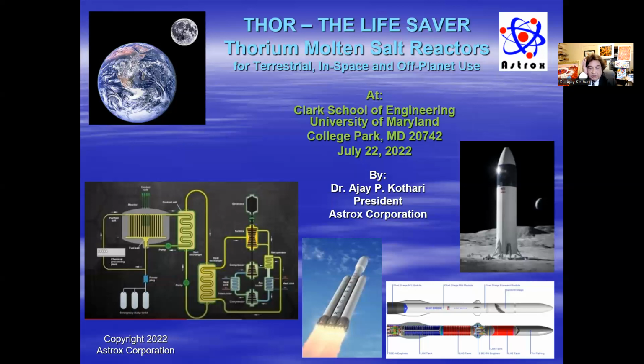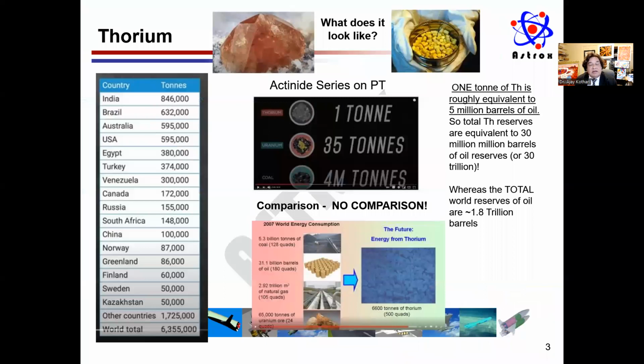So in terms of terrestrial use, I will talk about that for the majority of the talk. But for some of the talk, I will also talk about the use of TMSR, or thorium molten salt reactor, for cislunar space, for the moon, for Mars, for propulsion to different destinations within the solar system also. So this is a gift that can solve many problems. I don't like to say kill many birds with one stone, but it's an analogy. Okay, so let's move on to the second slide.